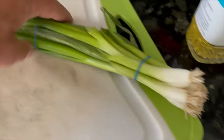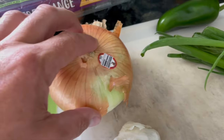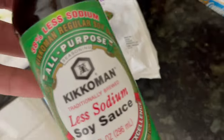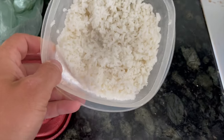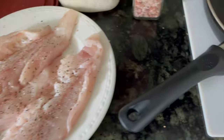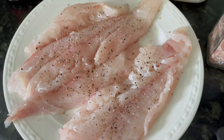We got vegetable oil. I got some green onion, I got a jalapeno here too, some garlic, sweet onion, eggs, butter, we need a lot of that. We got some carrots and peas, some soy sauce, sesame oil, and then this is jasmine rice, but you want to pre-cook this stuff, and then we're going to heat it up in the pan after. And don't forget those mutton snapper fillets there. Just put a little bit of salt and black pepper on them. And that's about it. So let's do it.